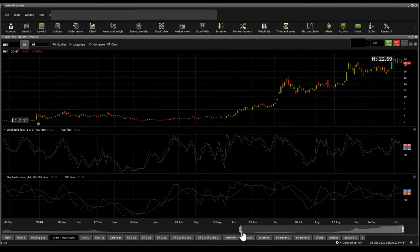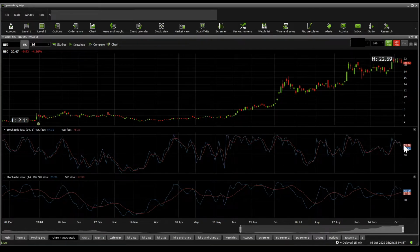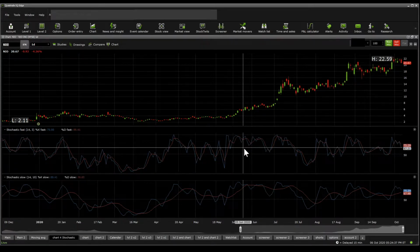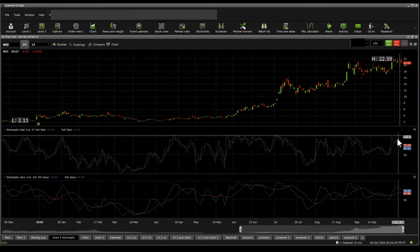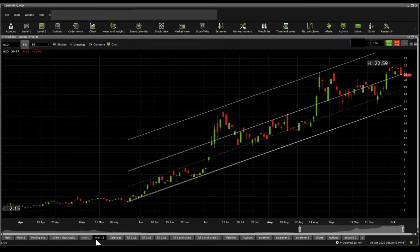Now, on the stochastic fast, what we get to see is it's actually dipping a little bit down there, but that basically signals perhaps just a little bit of a dip and then it bounces right back. So it could be something where we're seeing it from this area here. Stochastic slow doesn't really signify anything. It's been that way for a while. Last time it was bottomed out was back in the March dip, so I'm not going to give that much mind.